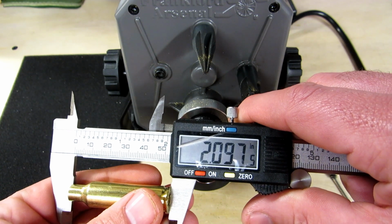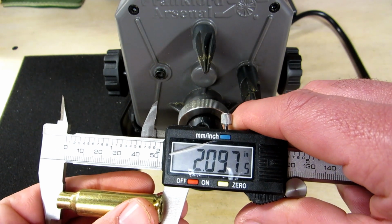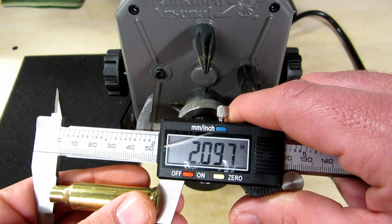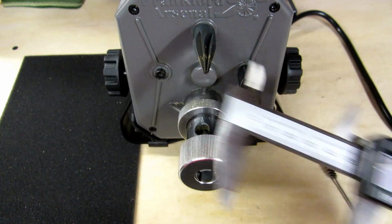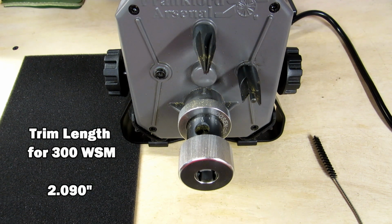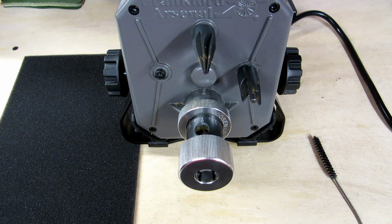2.097 inches. If you read any reloading book, or I think it might be in Sammy's book, 300 Winchester short mag should be 2.090 inches in trim length. They don't recommend that you go any shorter than that. That is the shortest it should be. Now, could I load this piece of brass and would it fire well? Most likely. We like to have consistency.